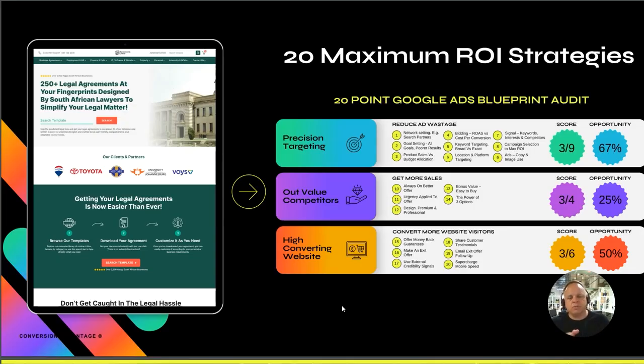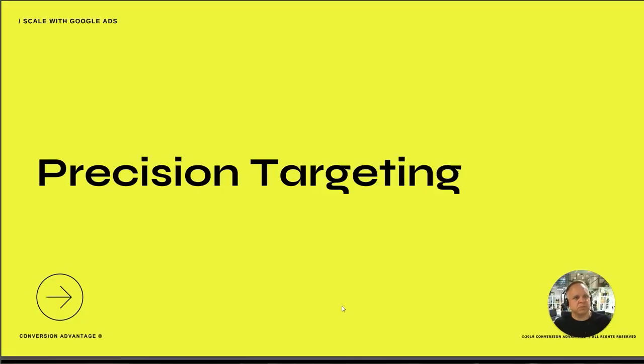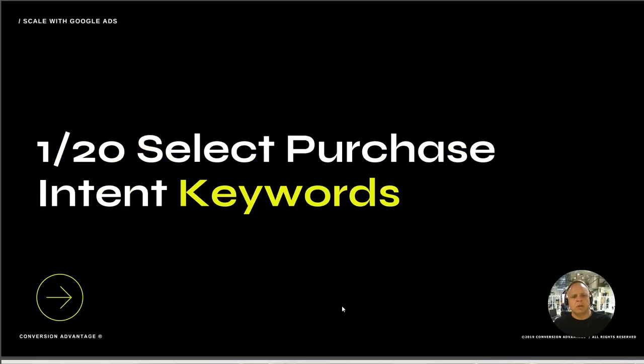When we combine these 20 factors, we create strategies to help our clients win on each one of those factors, to know where they're strong, where they're weak, and then we can help them increase that. But what I'm going to do from an education point of view is to show you some of these strategies we look at, and you can see how you could apply that to your own business. So let's look at precision targeting, which is the first leg of it. So this is the first strategy.